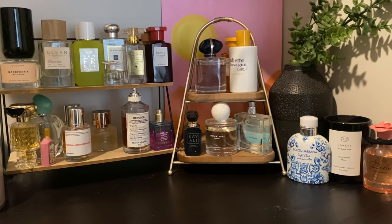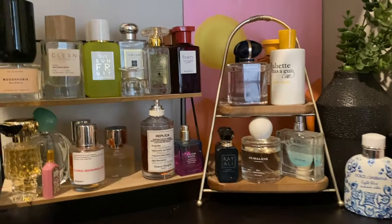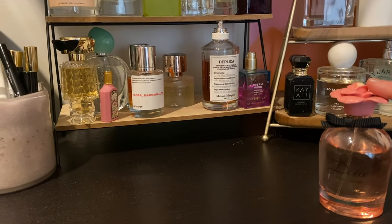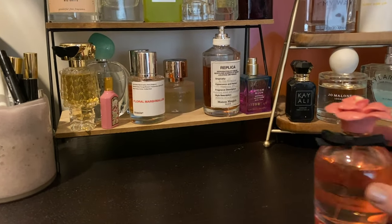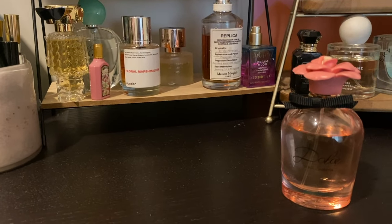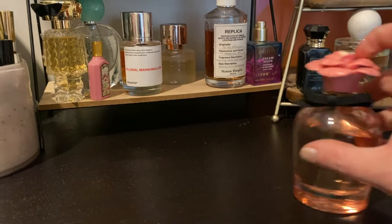Okay. Here are all the fragrances I have to choose from. I will say I am considering decluttering. I know I mentioned it last month, but I think I will end up decluttering Dolce & Gabbana Garden. It's just not a favorite, and I don't want to waste days wearing a fragrance that isn't a love. So I think I might declutter that.